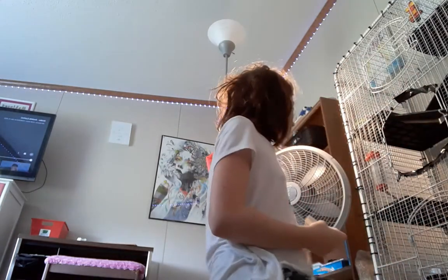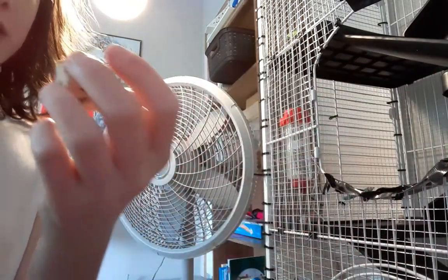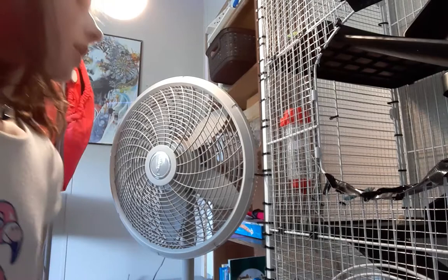Wiping this down. So first, we gotta take, I have blocks like this for him to chew on because I got this from the pet store, safe for rats. Go to Petco at Rockwall, and you will see it there. So yeah.